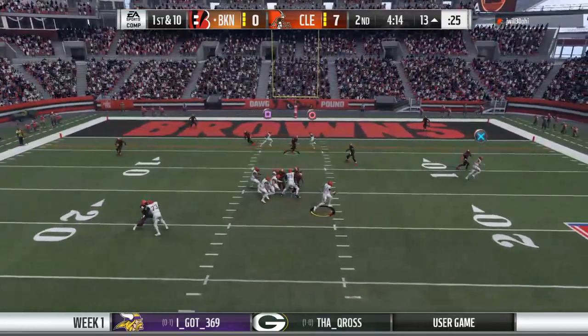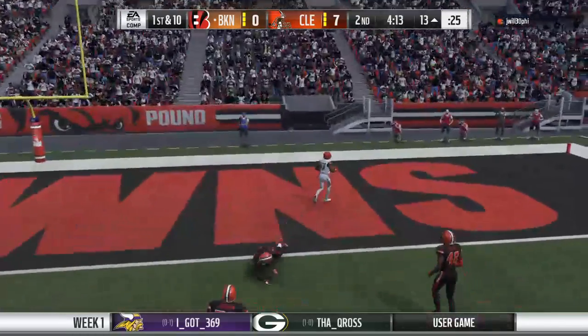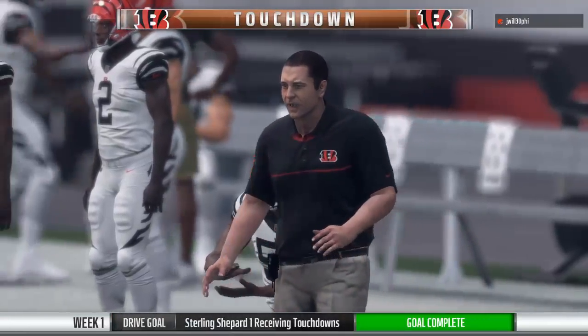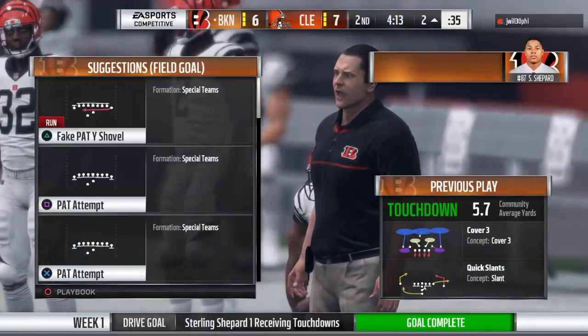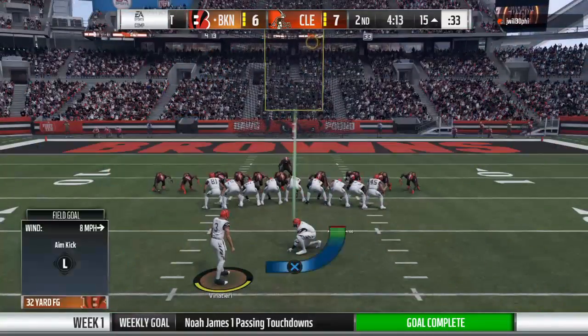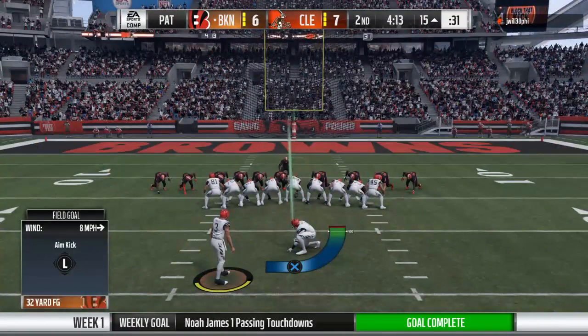James now on first down. Flush to his right. And that is caught. He's got it for a Bengal touchdown. Sterling Shepard from 13 yards out. And the Bengals are an extra point away from tying up this football game.